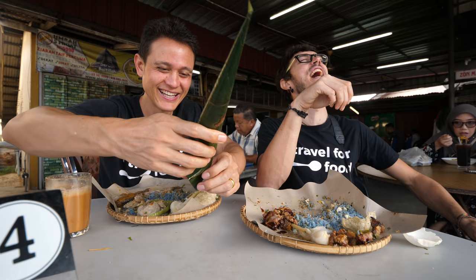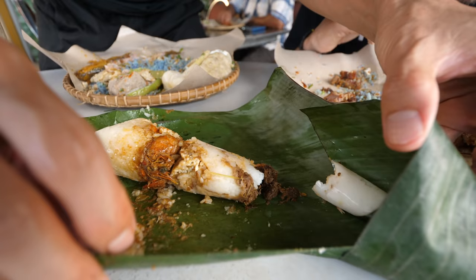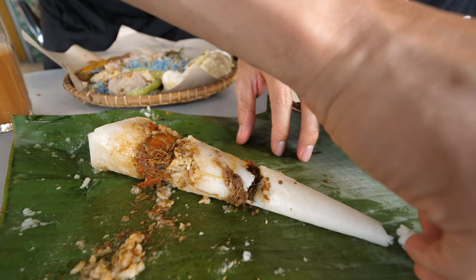Okay, we're gonna unwrap, take this out. Oh no, I think I messed up a layer. Oh, we lost the top hat. Okay, I'm just gonna... Look at how beautiful. Okay, I cheated a little bit, but put it back together. Oh, that is beautiful. An entire cone of rice.